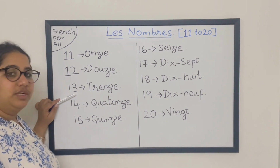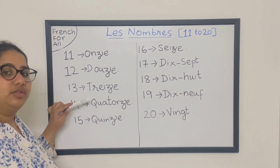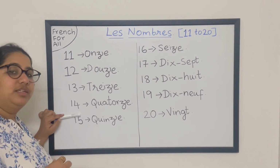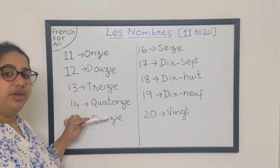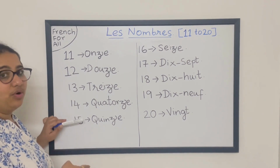And 13 is called treize. Can you relate with the number 3? How do we say number 3? Trois. So here it is treize. Trois, treize. Okay, and for 14 it is quatorze. We call it quatorze in French. So how do we say number 4 in French? Quatre. Quatre, and this is quatorze.